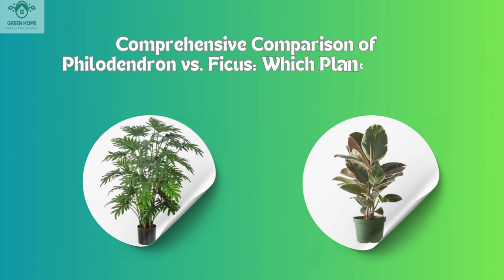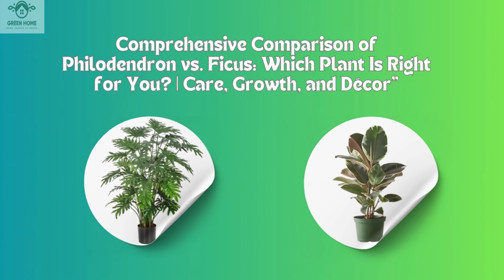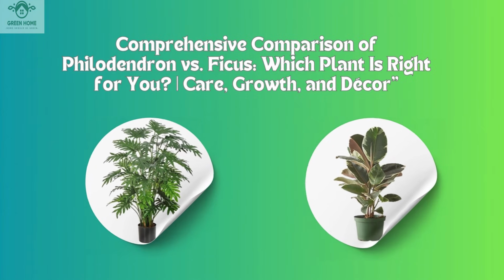A comprehensive comparison of Philodendron versus Ficus. Which plant is right for you? Care, growth, and decor.